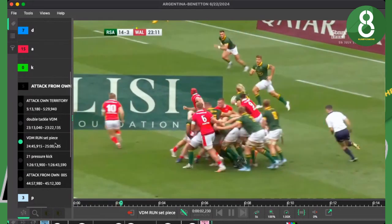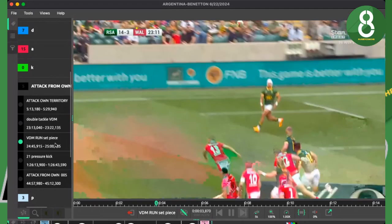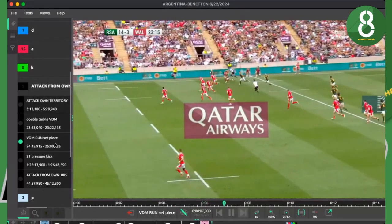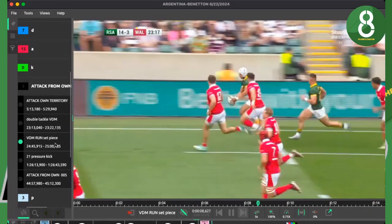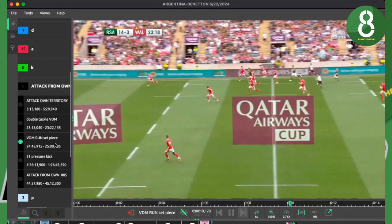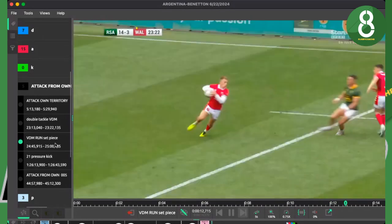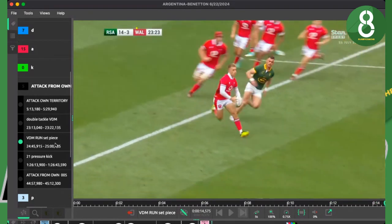Another situation, attacking from their own 22, moving the ball wide for Van der Merwe, and ready to gain. Look how many meters they gain, but it's not the only situation where they gain so many meters. Good pressure too, because then Willemse has to kick, and it's not going to be the best kick. And these are all strike plays where they want to try to play in that way.